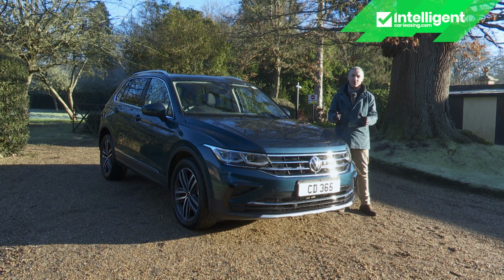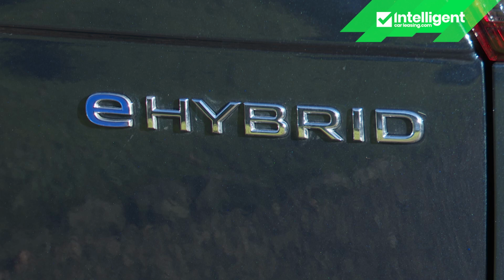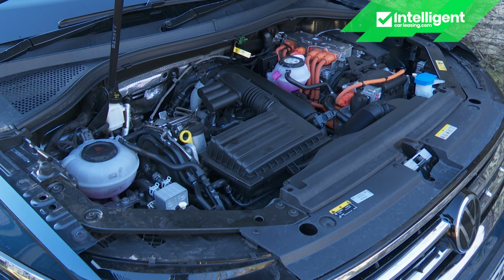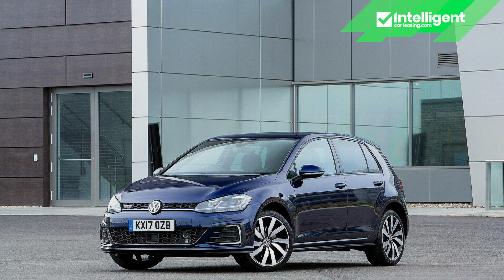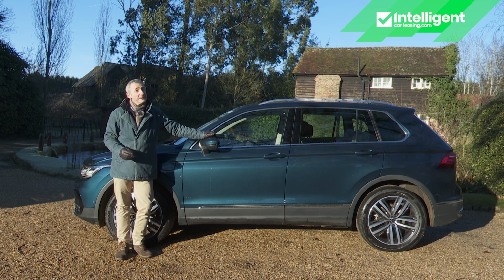Now, sadly, that technology hasn't yet made it through to production, and it probably wouldn't be much use in drizzly old Blighty anyway. What we do have though in this finished Tiguan eHybrid is plenty of cutting-edge technology, even though the powertrain that's used here isn't that much different from the one that was first introduced in the Golf GTE back in 2014. Can it propel this PHEV crossover to the top of the class? Let's see.